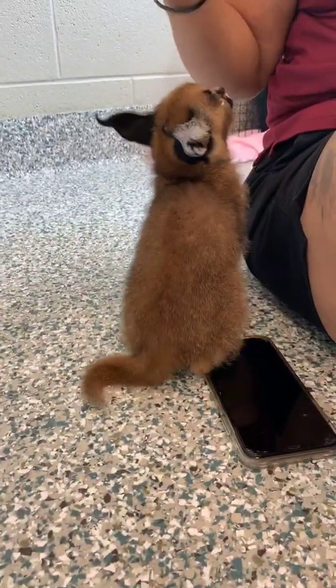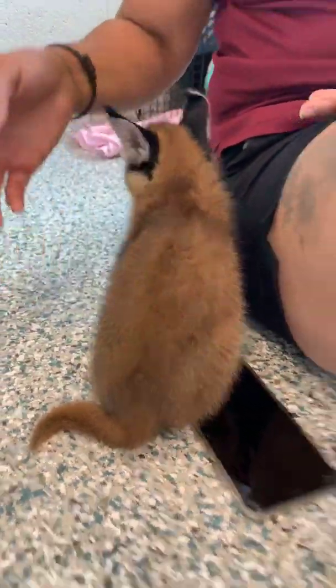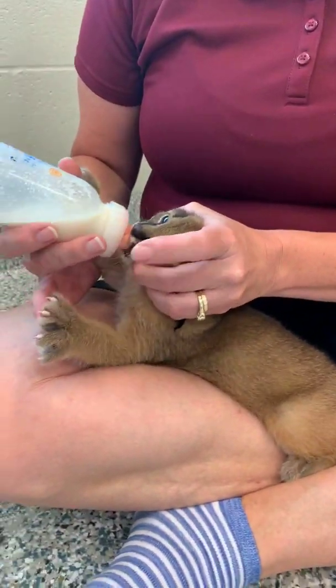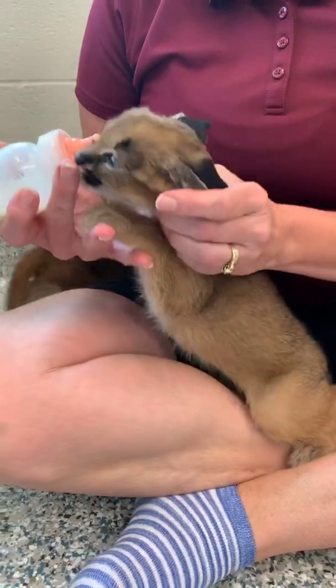So these guys, they're born like a domestic cat. They're born super tiny, like we said, about the size of a hamster. And they're born with their eyes shut, and they don't open until about 10 days. And again, I think we said they're 33 days old. So they've only gone 20 plus days with open eyes.